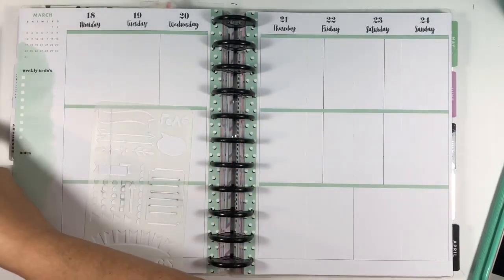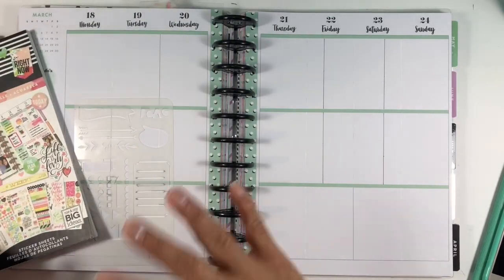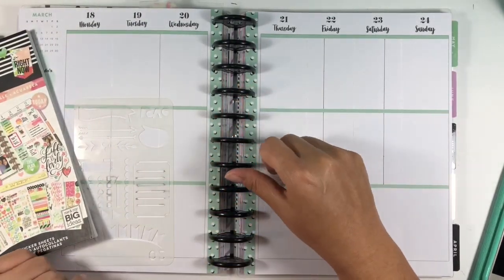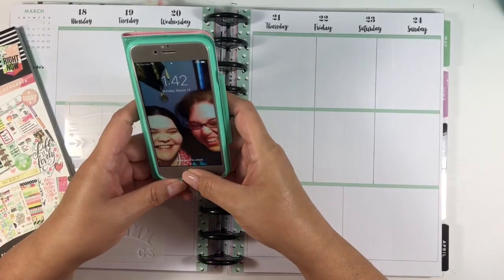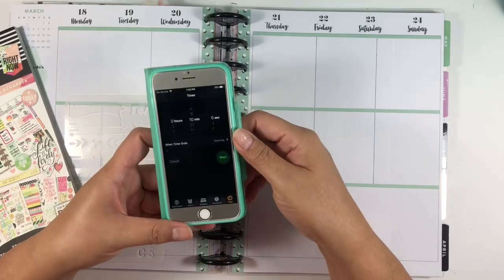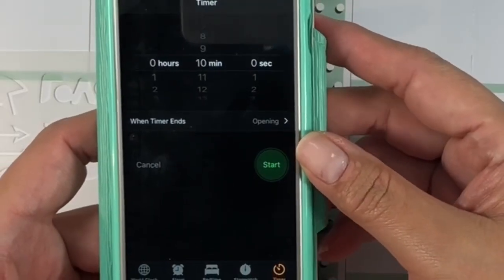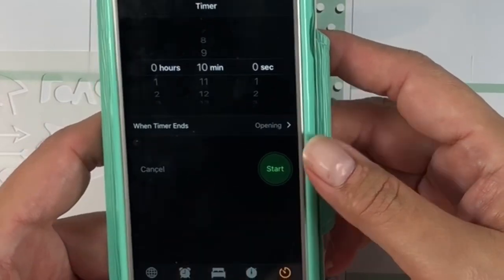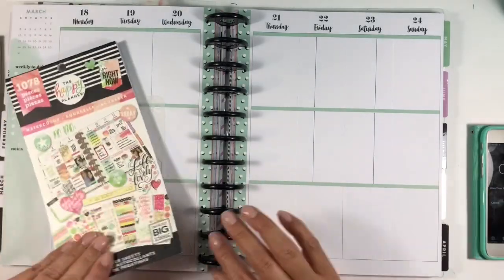So we are going to do a black and green spread. We're going to really try for that. And we're going to turn on the timer, which is set to 10 minutes. And we're going to see how this goes. All right, wish me luck, guys.